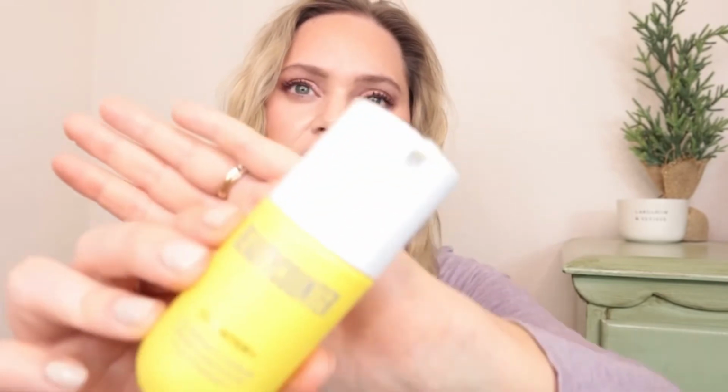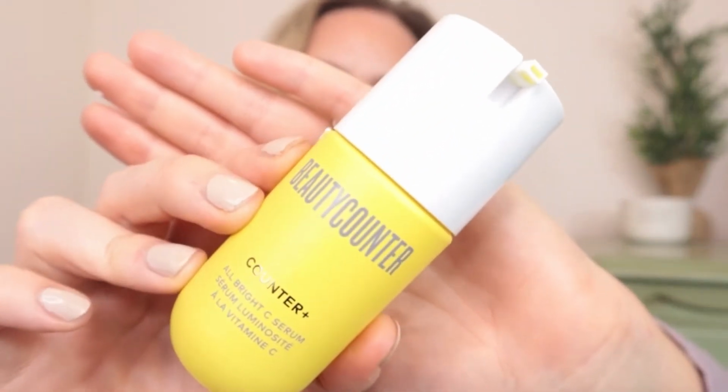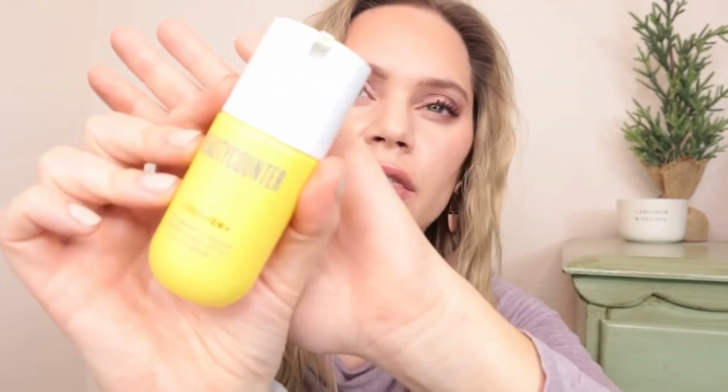I also used up the Beauty Counter All Bright C serum. This is their vitamin C serum. I really enjoyed this serum. It has an airtight pump on it. Let me see if I can get any more out of here. No, I used it to the last drop. But the texture is really nice, hydrating, really spreads easily. It's nourishing. It doesn't irritate me at all.